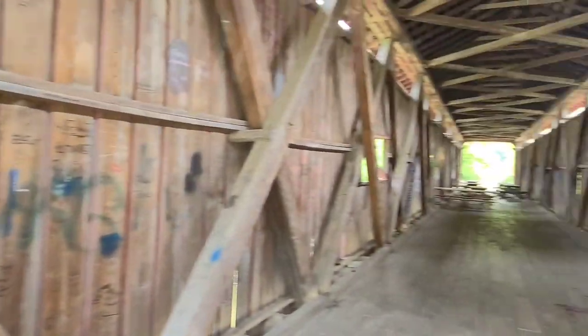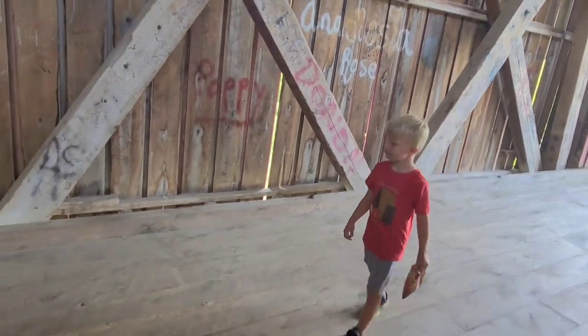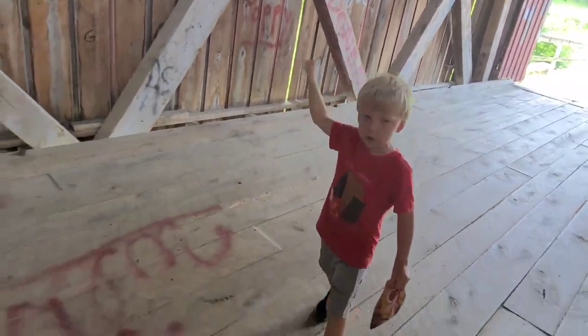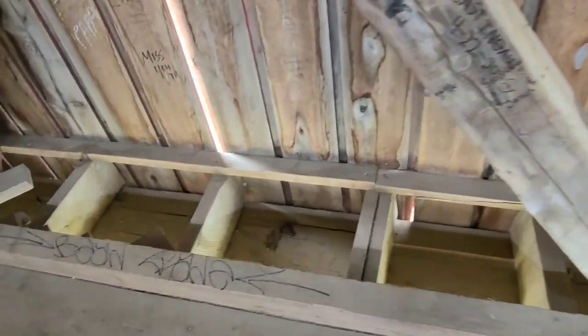Built in 1876. Hey, don't get too close to the edge, bud. Why? You want to fall? Wood there. Is there wood over there? Oh, you're right.